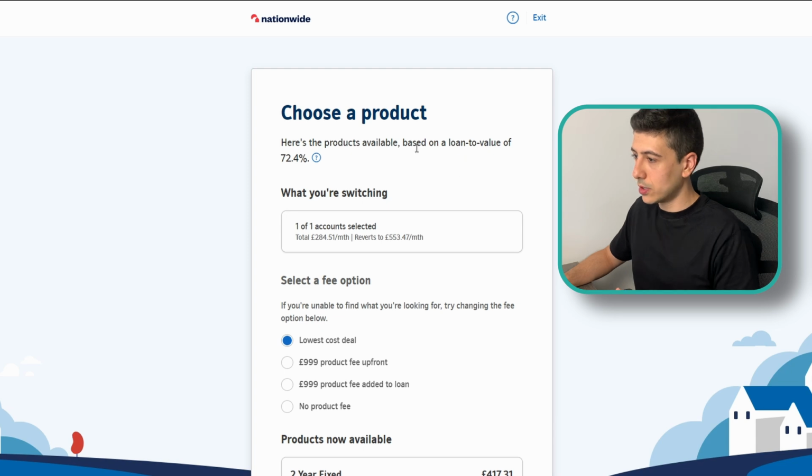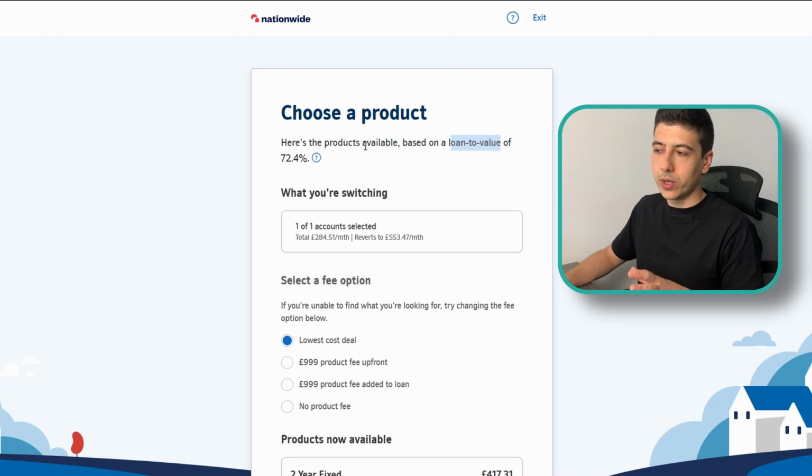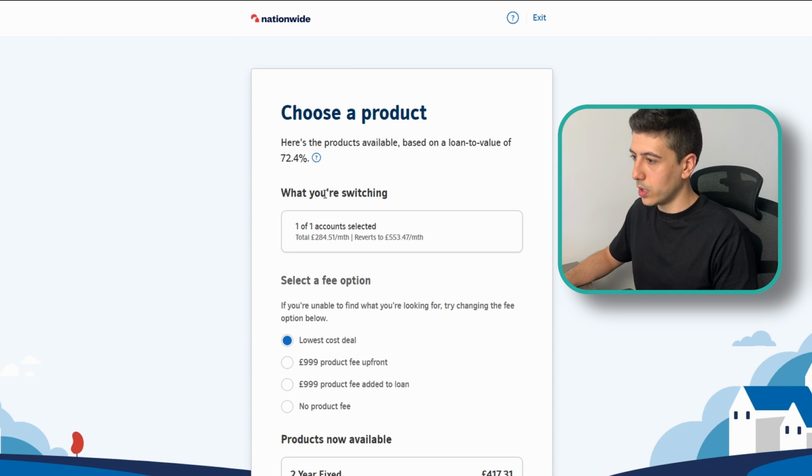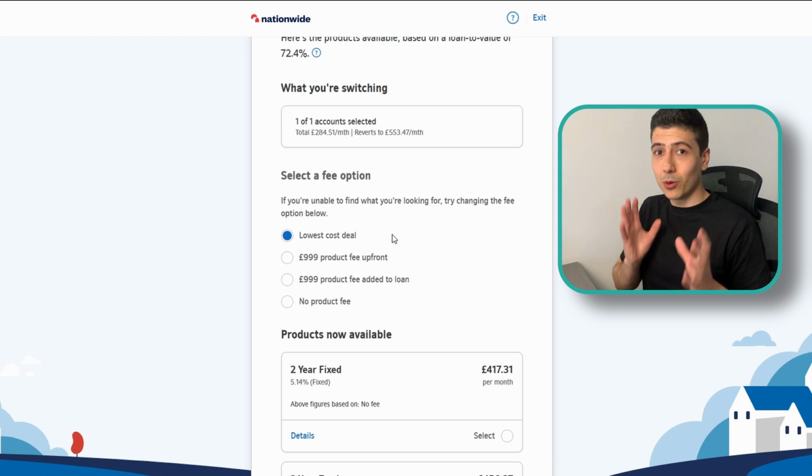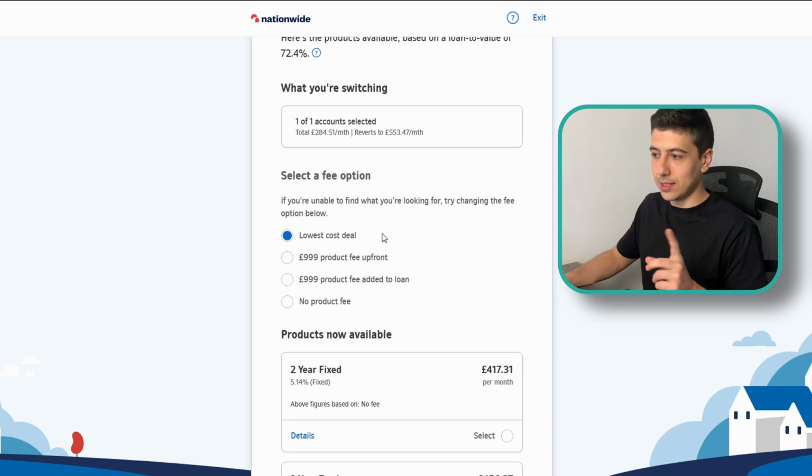Choose a product. Okay, so over here we've got a loan to value of 72.4%, meaning that I've repaid roughly 28%, which is good. I didn't know that. That's really good. Okay, so what are you switching? One account selected. Select the fee option. Okay, so mortgages have fees, and sometimes it's better to pay £999 as a fee if it turns out that it's going to result in a lower interest rate, meaning that you pay less money in total overall after time.